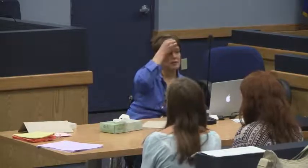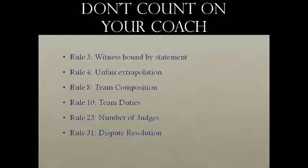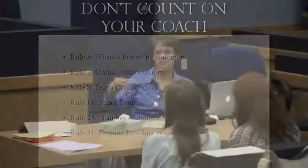Okay, don't count on your coach to know these rules. You need to know these rules. Rule number three, the witness is bound by their statement. They cannot say things about this case that are not in their statement. Okay? They can't make stuff up that isn't actually what they said in their statement.